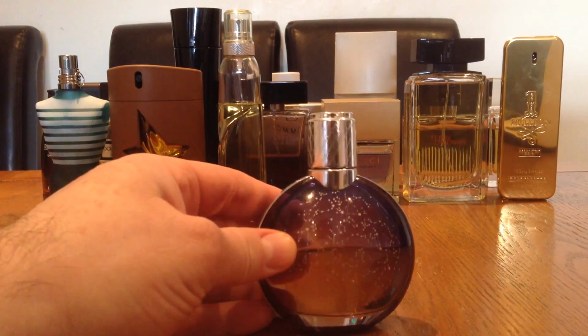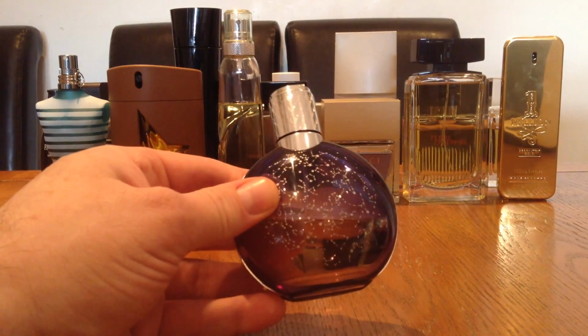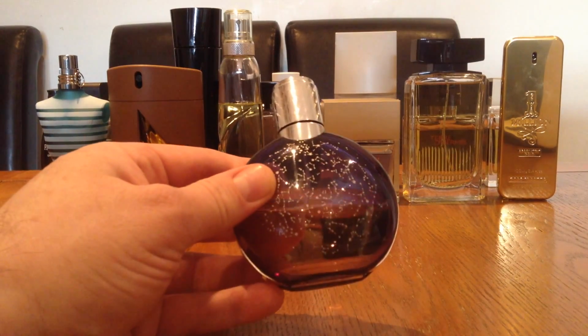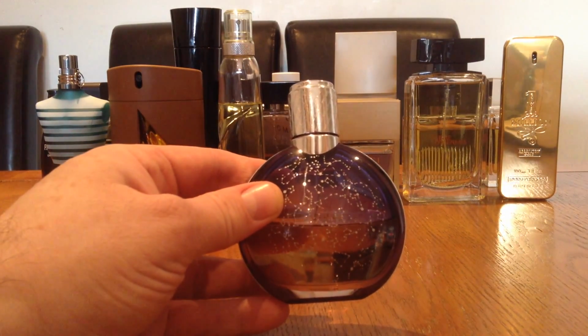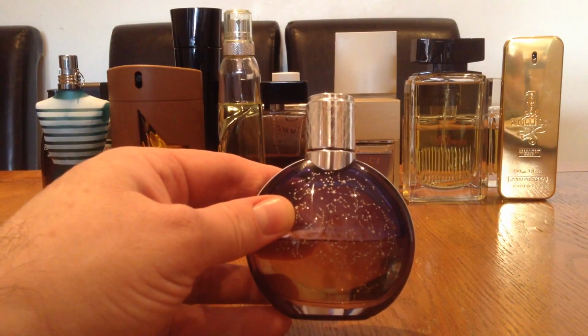Now, this is the EDP version. There's also an EDT. I don't get a great amount of difference. They're both fine. Don't worry too much about it. Gets compared to another great fragrance called Bulgari Black. They both share a kind of rubbery leather accord. They also both have a really strong vanilla note.